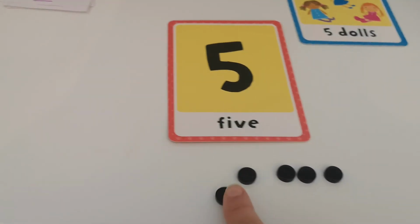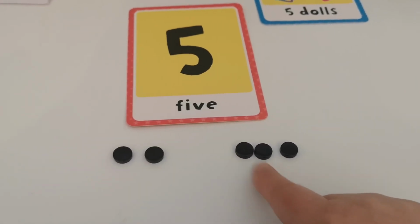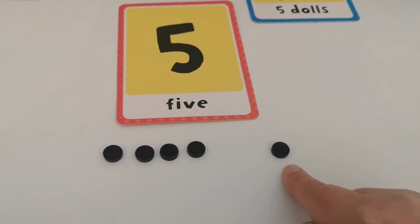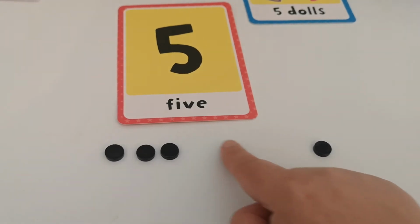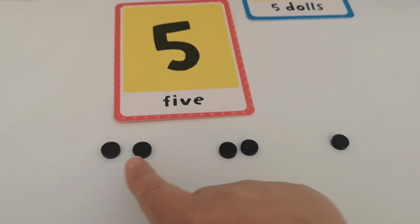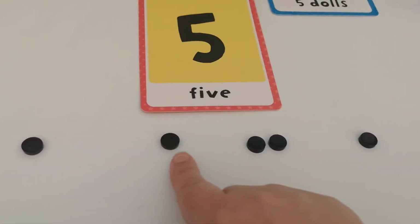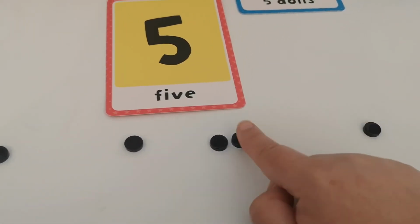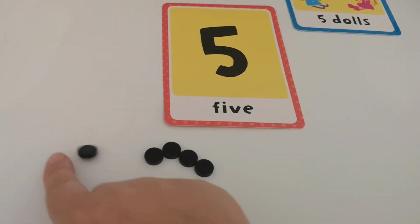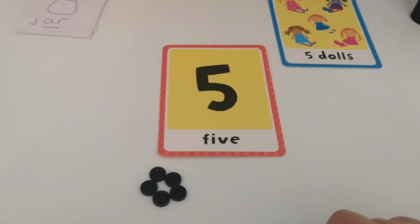It doesn't have to always be just 5 next to each other. You can have 1 and 4. You can have 2 and 3. You can have 3 and 2. You can have 4 and 1. You could have 3 and 1 and 1. You could have 2 and 2 and 1. You could have 1 and 1 and 2 and 1. You could have 1 and 1 and 1 and 1 and 1. But they all make 5. See if you can get 5 things and play with different ways of making number 5.